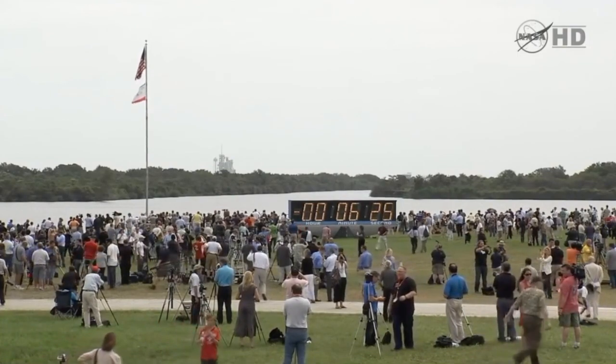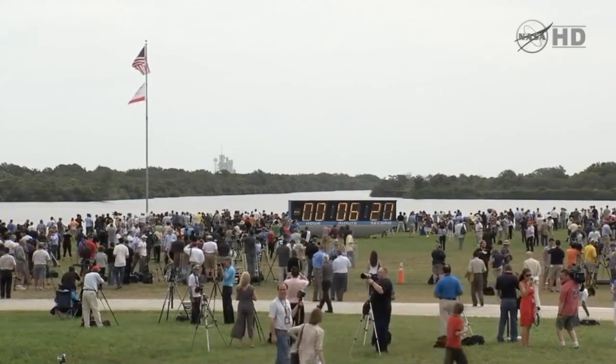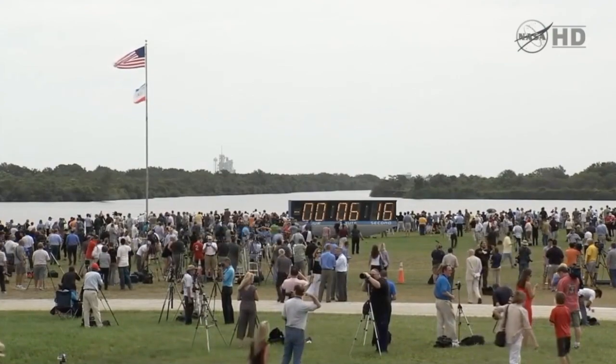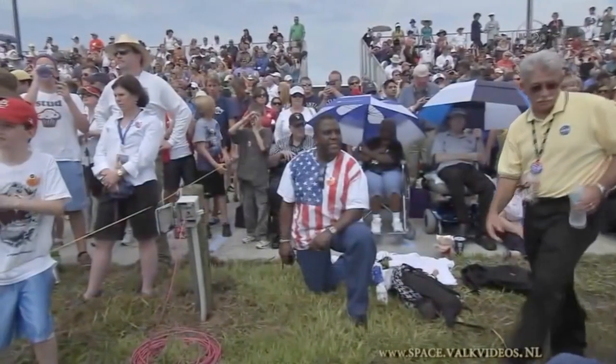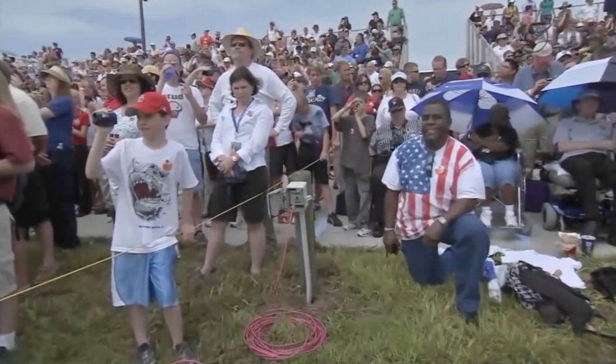JRPS, OTC, start AQ display recorders. Yes, JRPS recorders are running. PLT, OTC, perform AQ pre-start. Pre-start work. OTC, PLT, 3 gray talkback. Copy, 3 gray talkback.